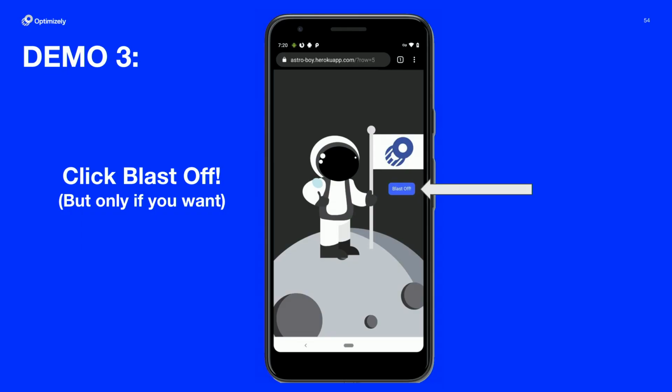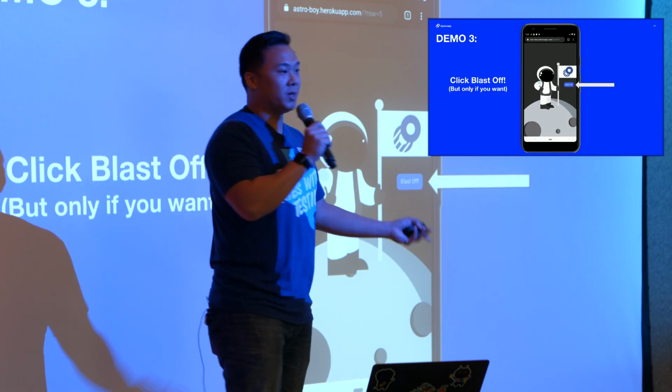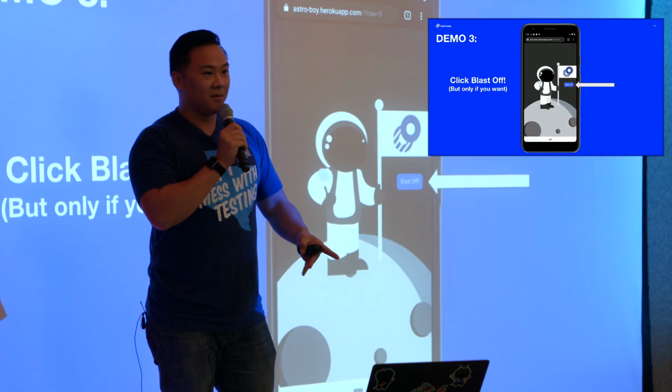So for our painted door experiment, we wanted you to say, hey, if I told you you could push blast off, maybe the astronaut blasts off. So if you decide you want to see this astronaut blast off, maybe push that button. You don't have to, but if you want to try it, do it. So who actually pushed the button? Wow, it's a lot. Good.